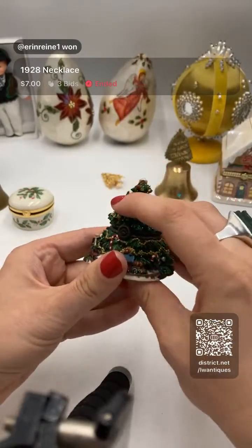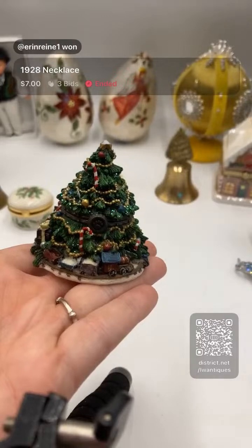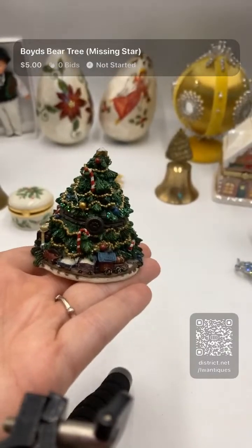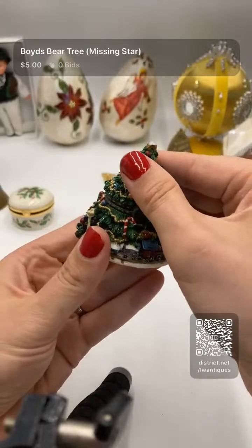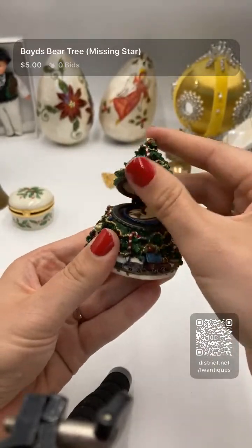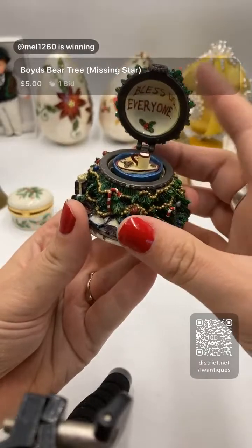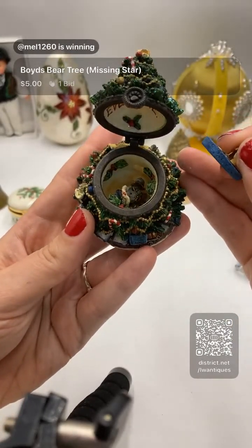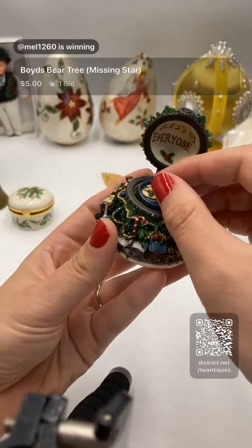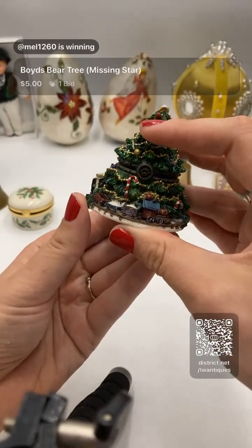So I rescued him, and I am going to run him for you guys for 5. Let's see if anybody wants this one for 5. Mel is in for 5. And I do know, Mel, you can totally fix the star. There's hiding in there. Okay, we're at 10 more seconds.